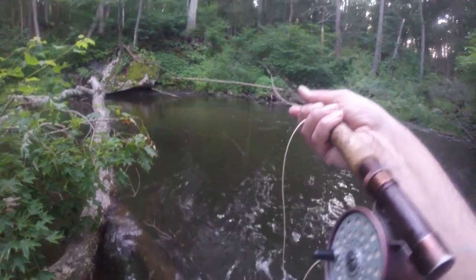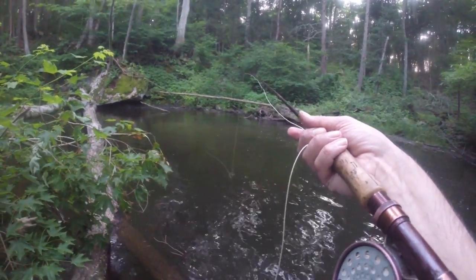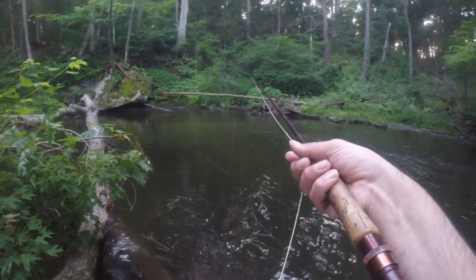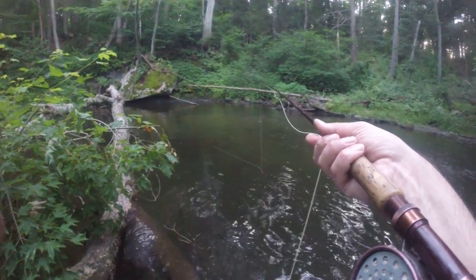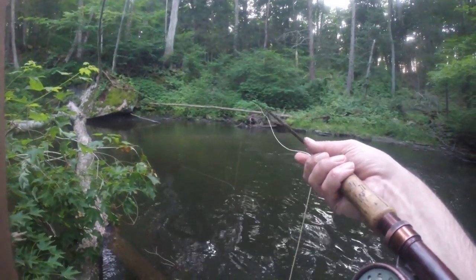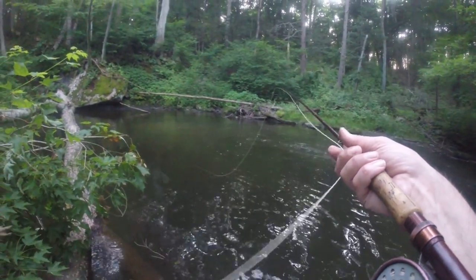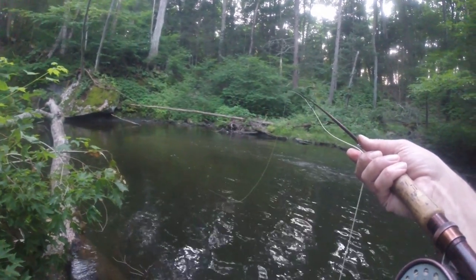Wet fly, it's a size 14. I've been sticking with it 90% of the time. I threw a San Juan worm and had a flash around that. I threw a couple of nymphs, and I had a few flashes on them, but when I put the Coachman on, it just seems to do the job.